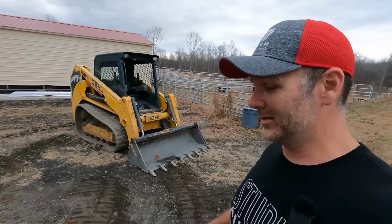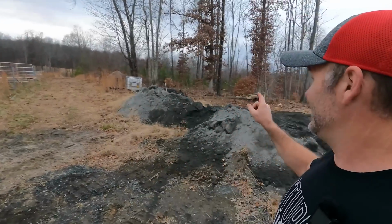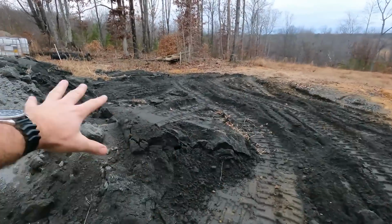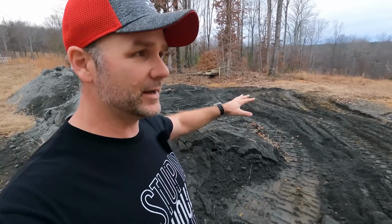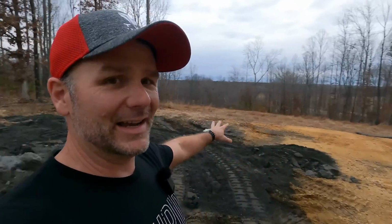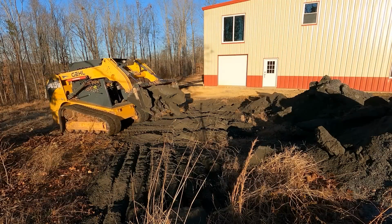We got the skid loader out here, and we've got a mess. So I've got to fix this disaster right here. Water is puddling up in this area, and this is right beside the mega shop. If you watched the video a couple days ago, you probably saw I tried to do this, but it was frozen, so I couldn't do it.